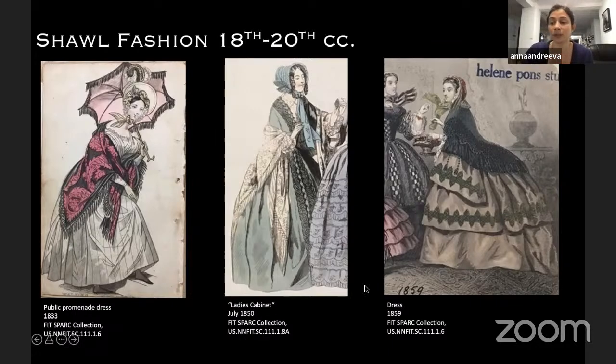So by the 1820s, the shawl was part of any elegant outfit. Subsequent increase in skirt widths, as you can see here, and the crinoline of the 1850s made wearing coats impossible. So large shawls, sometimes folded on the diagonal, became indispensable. By the end of the 1860s, however, shawl fashion began to decline, ebbing away by the end of the century.